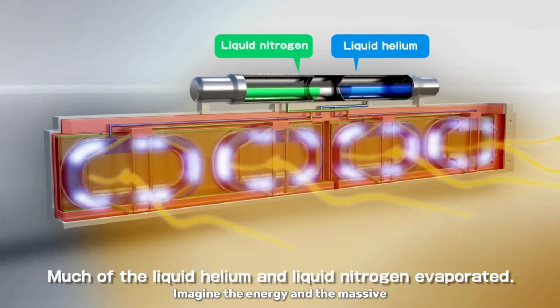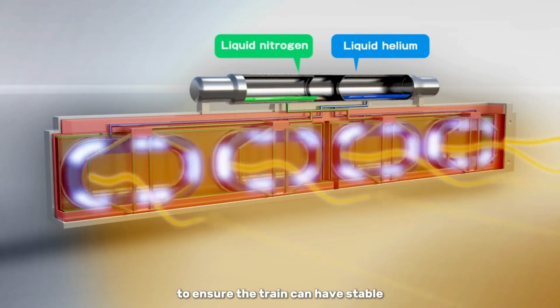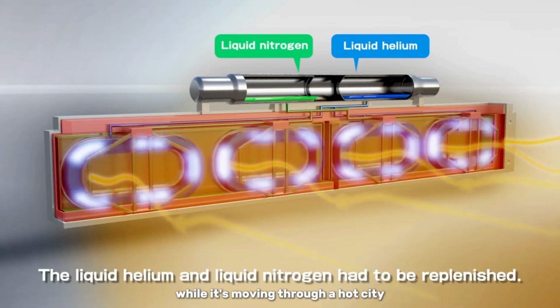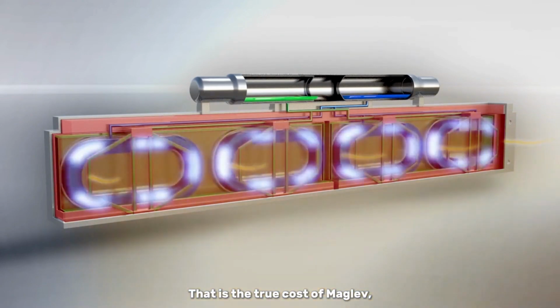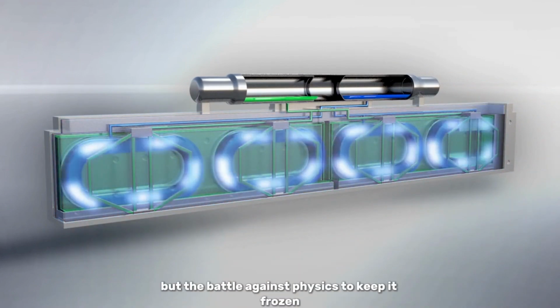Imagine the energy and the massive, high-tech cooling systems required to keep the superconductor cold, to ensure the train can have stable floating above the track while it's moving through a hot city at 600 kilometers per hour. That is the true cost of maglev, not just the train itself, but the battle against physics to keep it frozen.